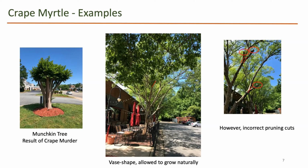Really, the same place where I found this tree, I sort of did a half turn, and there were these nicely shaped crepe myrtles on the side of this restaurant. I thought, well, I'll take a picture of those as a do be compared to the don't be. They did have that vase shape that we've mentioned that had been allowed to grow naturally.